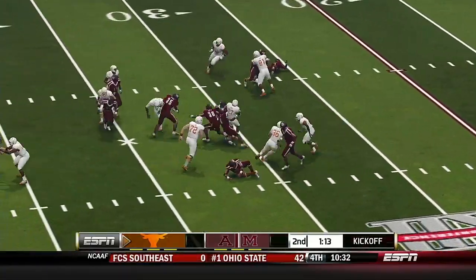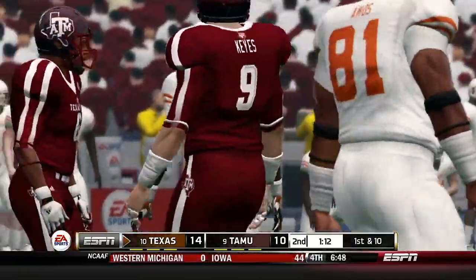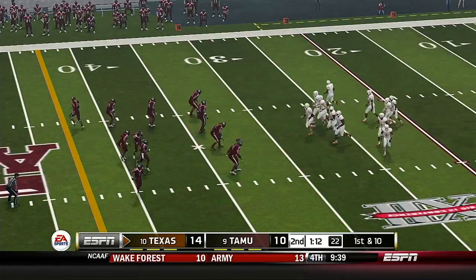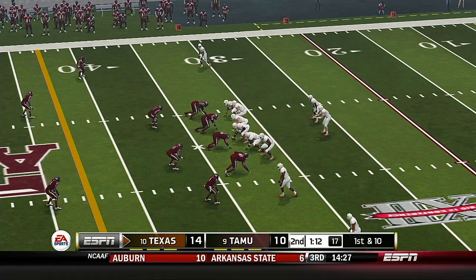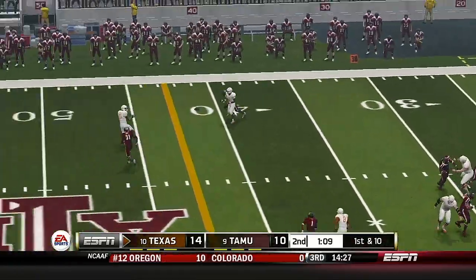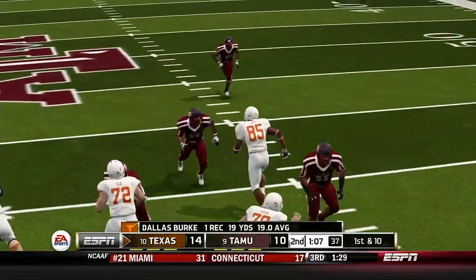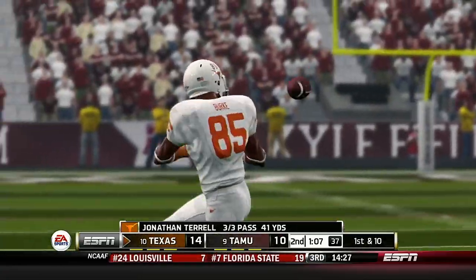He's to the 20. And he's tackled at the 32-yard line. With one quarter down, I really haven't seen too much separation between these two squads. Might be neck and neck the whole way. Texas is up by four. He's taken down at the 49. Number 31 makes the tackle. 49-yard line. First down.